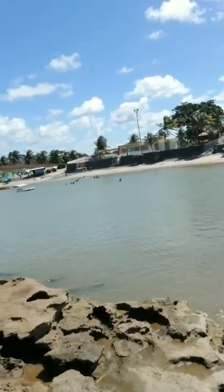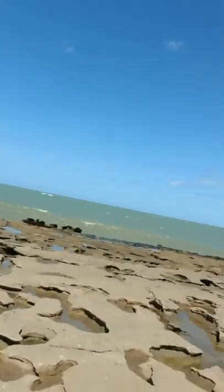All right, so you can see this is the tidal pool. And over here is the ocean side. So you can see that the rocks here create a really nice barrier for swimmers to enjoy the ocean without the risk of maybe sharks, dangerous waves, dangerous surf currents. Pretty cool.